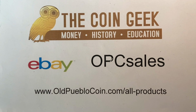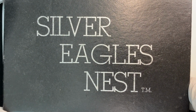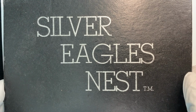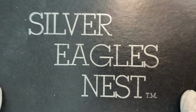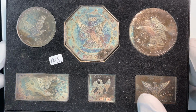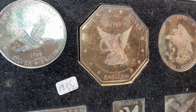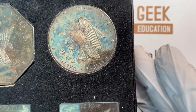Hey guys, it's Ben the Coin Geek at Old Pueblo Coin, and today I have for you something that's kind of unusual, a silver eagle's nest. Now, some of you already know exactly what this is, but I think most of you probably don't. This is a private issue group of silver from the 60s. This is actually from 1969, and they're stunning. There's over 19 ounces of silver here, different shapes, sizes, and designs.